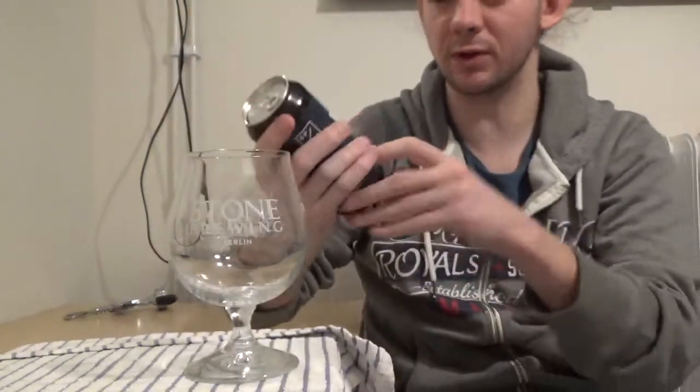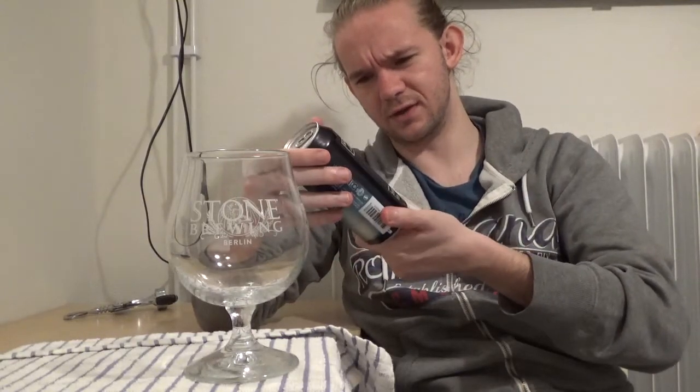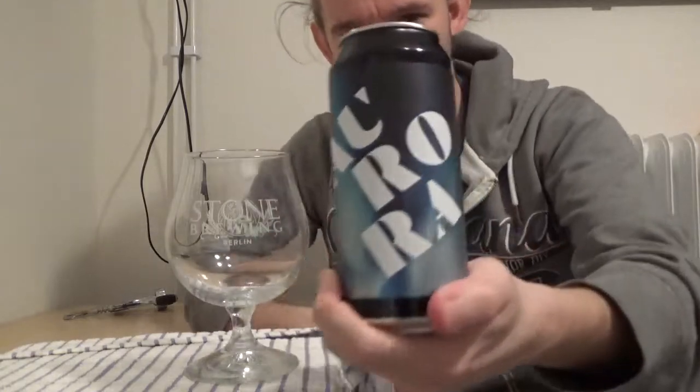So I'm not sure whether they will have actually added the blueberries into this to make it a little bit tart, or whether it's going to be flavour essences and stuff that they've added into it. I'm quite curious to see how it turns out in the aroma and things, because usually you can tell by the aroma.